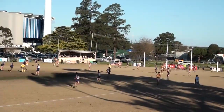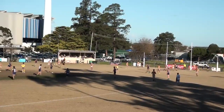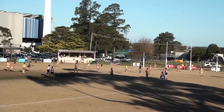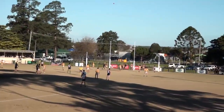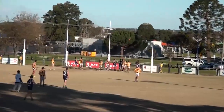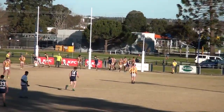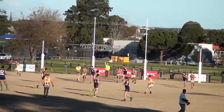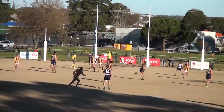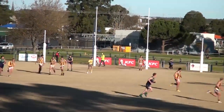Yeah. Stiffy looks like he's standing about 48. Welsh comes in for that 9th goal. Oh, it's a beautiful hit on the footy. Is it going to make the distance? Veal gets back and just punches it over the line. Rushed behind. But a good kick from Jacob Welsh. Confidence. It's 8-10-58 to 5-2-32.